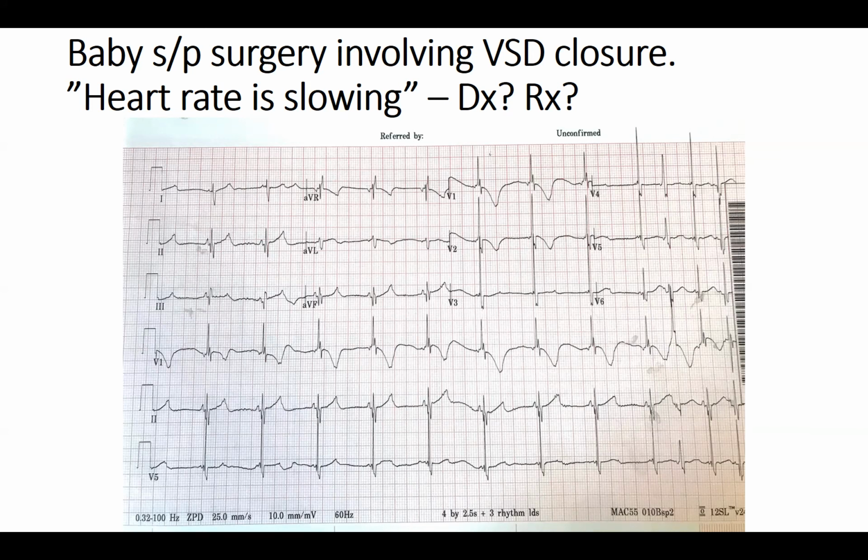And now looking at the rate, since that's our primary question. It looks like the rate is regular, just looking overall at lead 2 and V2, but the heart rate looks to be about, I'm just counting it now. So the heart rate looks to be about 60 beats per minute, which for a baby is low, a bradycardic, so sinus bradycardia.